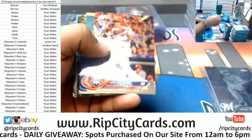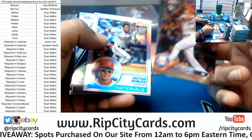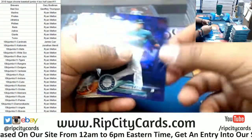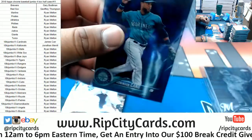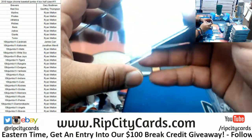Hoskins, Phillies rookie. Sen, Cubs rookie. Buehler, Dodgers rookie. Robles, Nationals insert. Hap, Cubs insert. Calhoun, Rangers insert. Robinson Cano of the Mariners to 299.